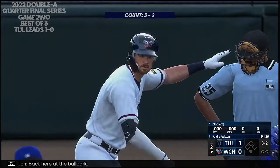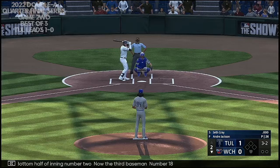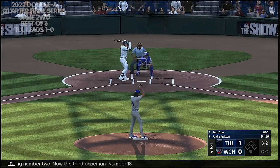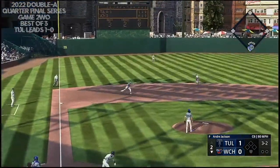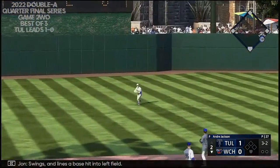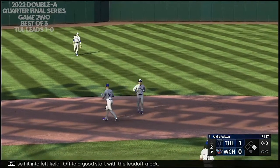Back here at the ballpark, bottom half of inning number two, down to third baseman number 18. 3-2 now. Swings and lines a base hit into left field. Off to a good start with a leadoff single.